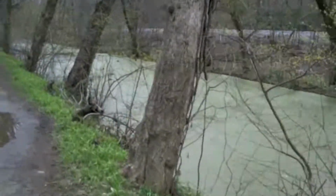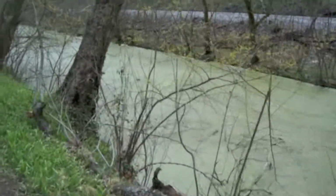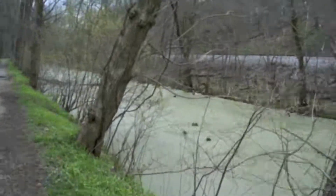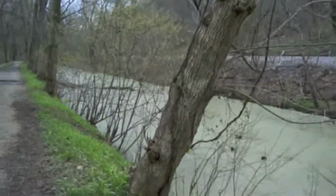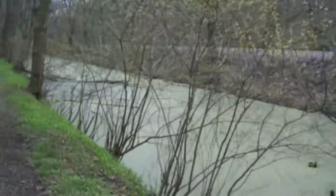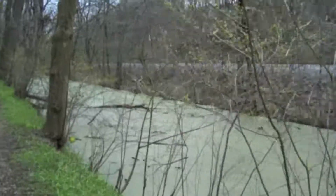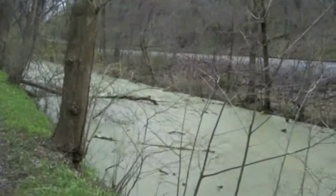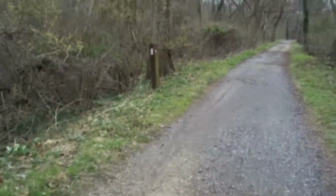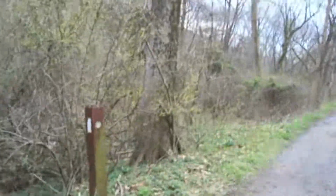Duckweed is not algae. It's actually a little plant that floats on top of the water. It has a little crunch to it. I've heard of people feeding it to chickens. But I guess there it is for the taking, huh? Except you're not allowed to take anything on the C&O Canal. Here's another feature. It's another one of the Appalachian Trail markers. It's telling us keep going straight.